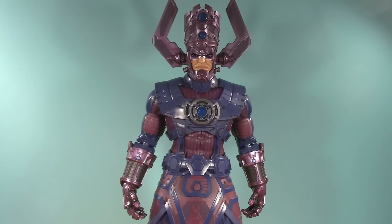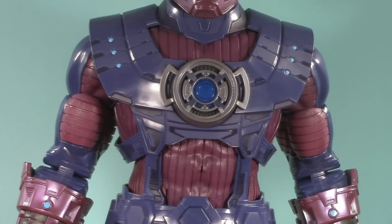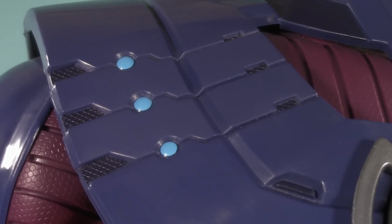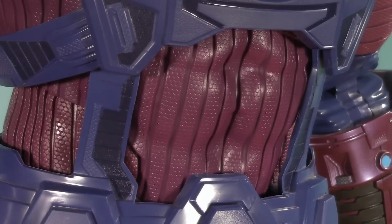Galactus is a more straightforward adaptation. All the major broad strokes of his design are there, things like his harness, his skirt, the general shape of his boots, and of course his unmistakable helmet. All Hasbro really did was go in to add some detail to break up the design. Things like extra kibble on the armor or texture to the bodysuit.